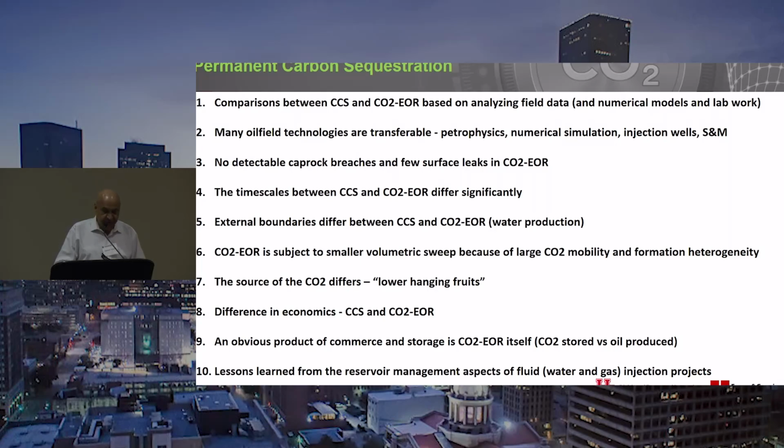The source of CO2 differs. And in my opinion, as I pointed out earlier, about 80 million tons of CO2 can be transferred to anthropogenic CO2 today with the right government incentives, with the right kind of political environment. Therefore, there are great opportunities to improve these things. Of course, there is a difference in economics in CCS and CO2 EOR. Almost all the CO2 EOR projects today are economically very successful. CCS, question mark.